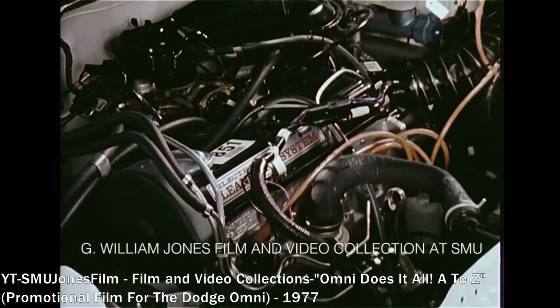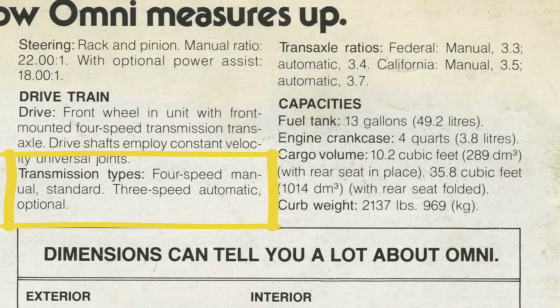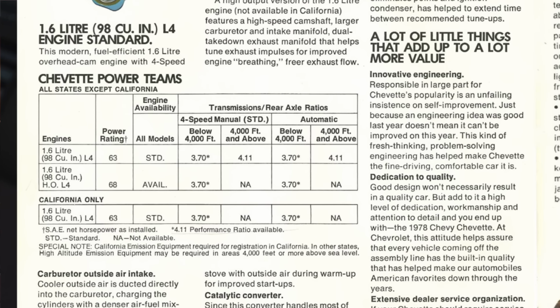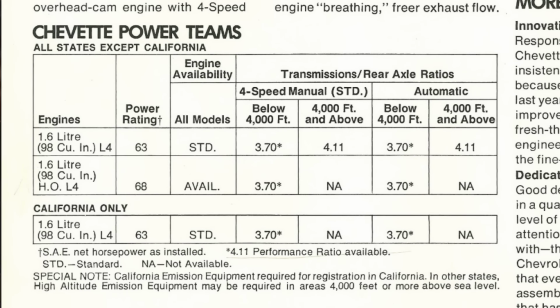Wrestling with emissions regulations meant power went up to 77 in 1978 and back down to 66 horsepower in 1980. While sounding underpowered by today's standards, for comparison, the 1979 Honda Civic 1500 made 67 horsepower, and the rear-wheel drive Chevy Chevette's 1.6 liter made 63 horsepower.